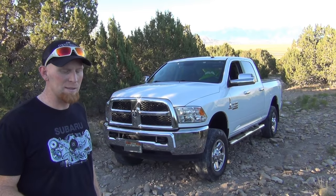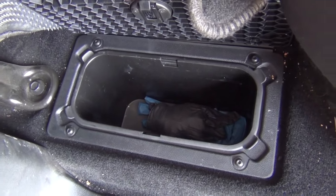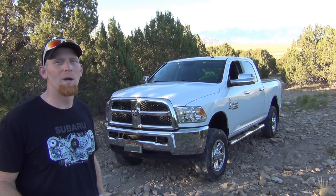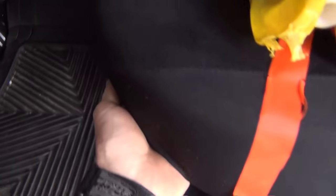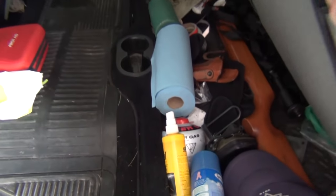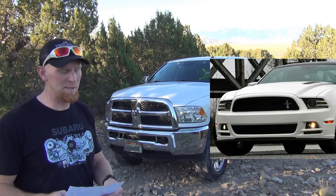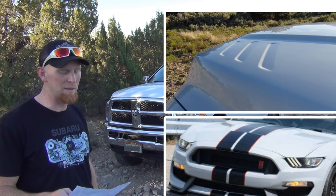Another thing I really like is the floor storage. These little floor storage compartments are a great place to be able to hold your tie downs and things like that. If you have little kids and they're in a car seat, you'll find that it's a real pain in the neck to get them out of that to get to the bottom underneath seat storage. So those floor compartments are great for that. I really like the Mustang look. The headlights, the hood louvers, it just looks like a mean, nice, aggressive truck. I've always really liked this body style.